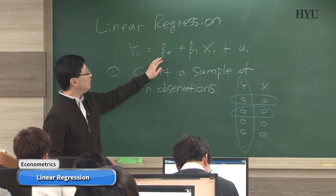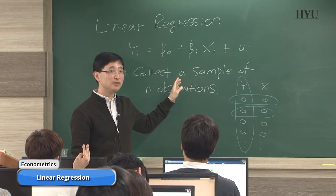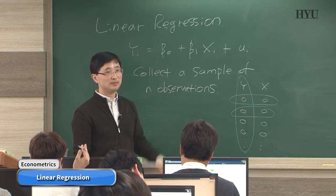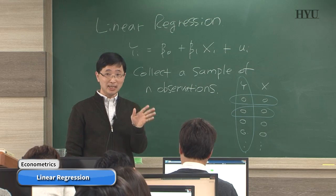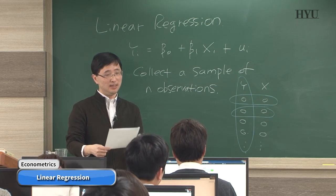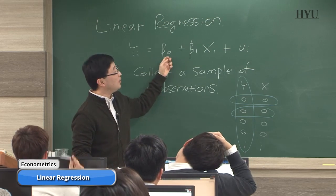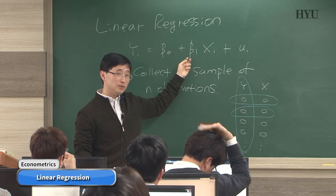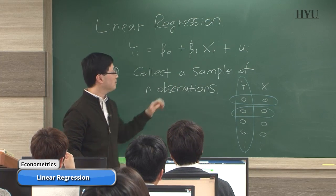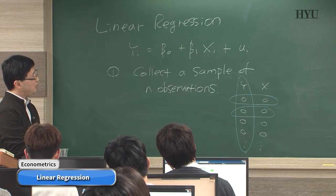Because these two numbers are unknown, we use this sample of n observations to find them out. Okay? We cannot find out the exact value because the information we have is finite, it's limited. But what you can hope for is to find something close to these numbers. Okay? So how can we find it out? There are many ways.